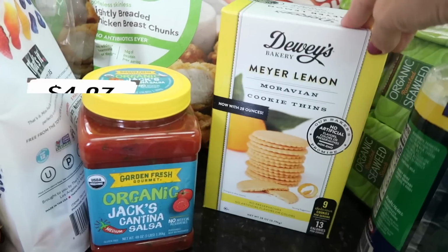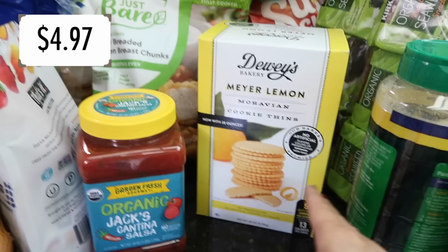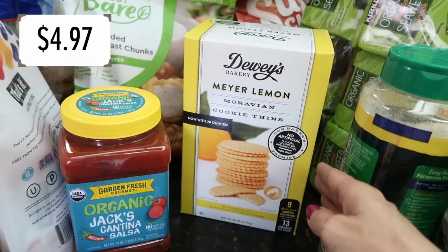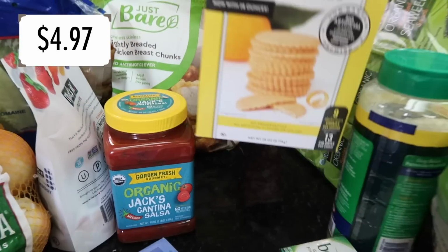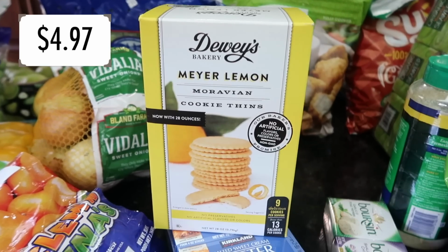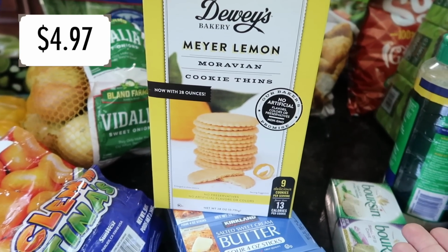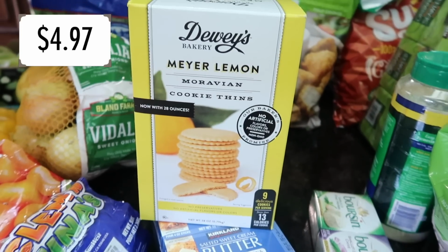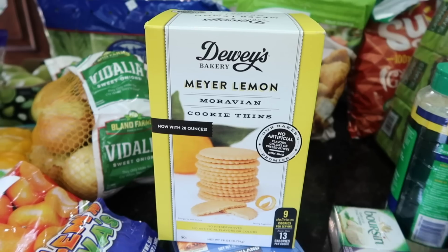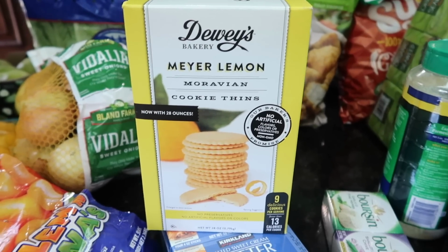Okay, I also got suckered into buying these, mostly because they had the asterisk next to it. And they're going out. I thought, you know what? I don't even know if I'm going to like these, but I better try them before they go out. And you know what stinks, what if I do like them? Costco? What if I love them? And then they're not going to be around next time I go to Costco. They're going to be all sold out. There's only like 10 boxes left. I should have bought 2 just in case that does happen. But do I really need 2 boxes of Meyer Lemon cookie thins? No, I don't. Moving on.